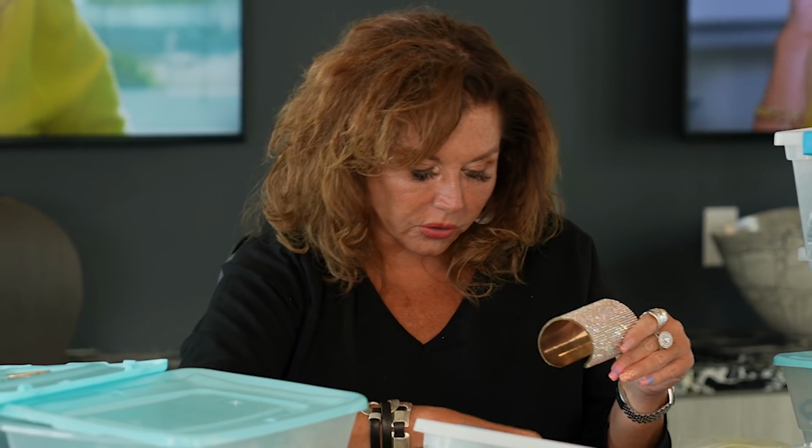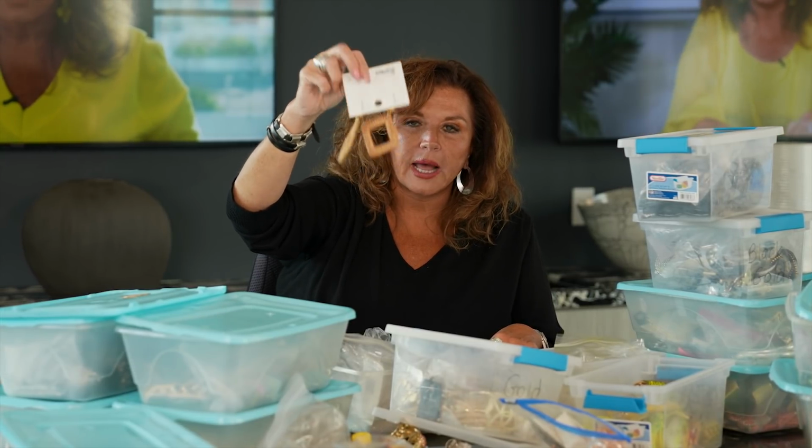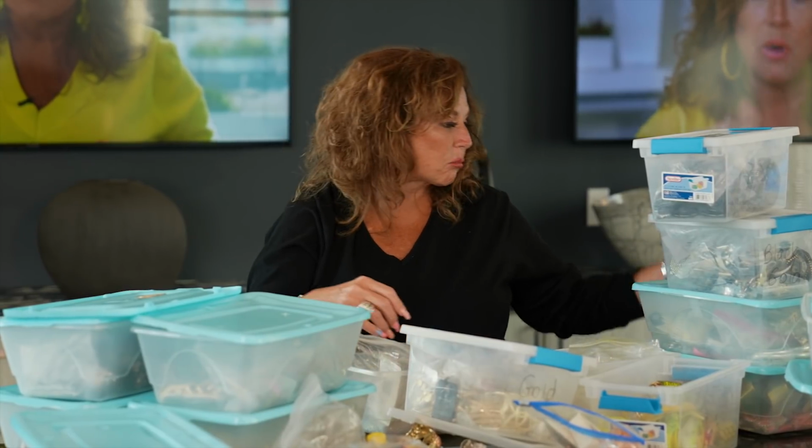Now, we did the AB gold, right? We all know what this is. What are these doing in the gold Aurora Borealis bin? They're like wicker, bamboo, summer, rattan. These go back in the brown bin.